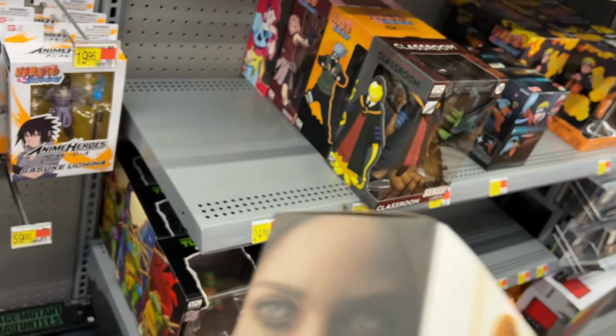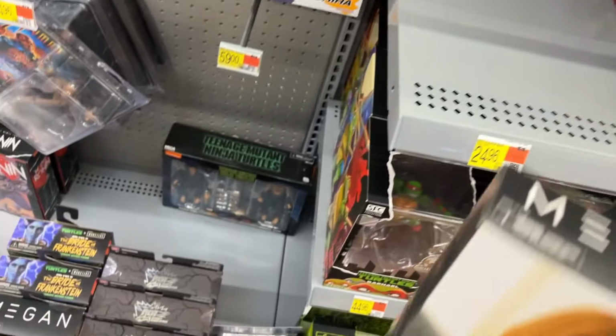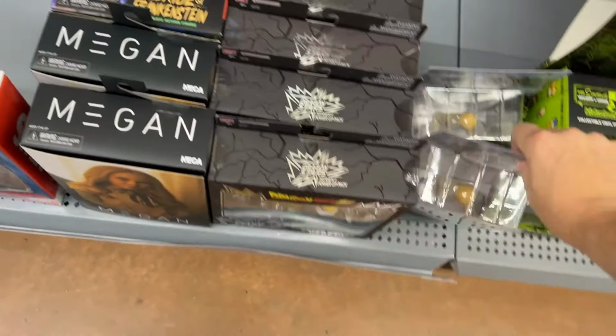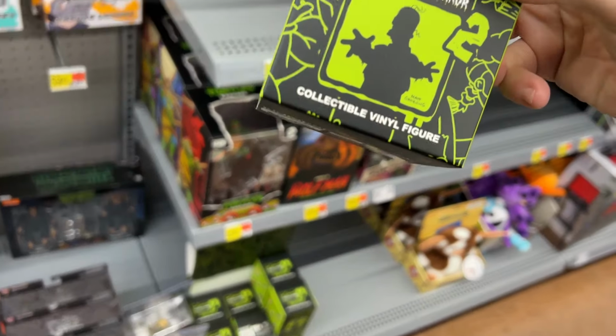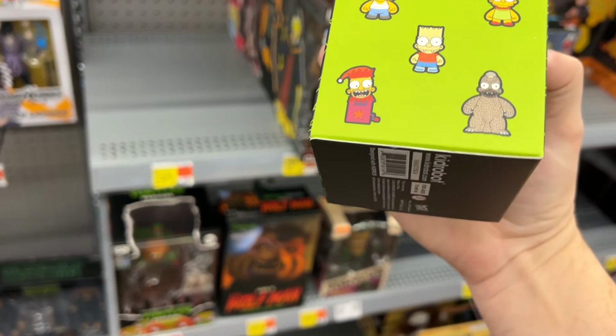So that's kind of cool to see. We haven't laid eyes on that before. Oh wait, it was down here, wasn't it? And they also have Murder, She Wrote. Oh, this is cool. I don't think I've seen these. Treehouse of Horror blind figures. What do they got?